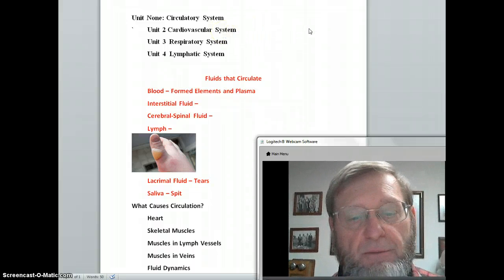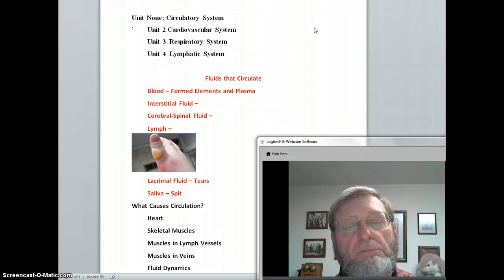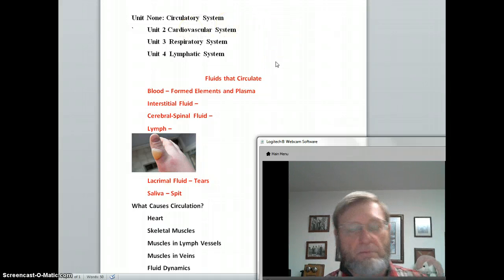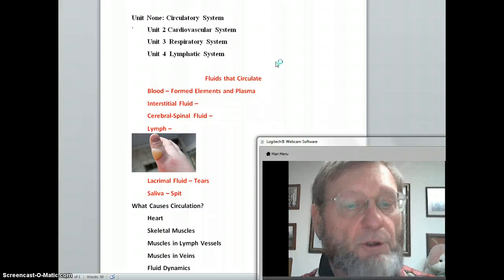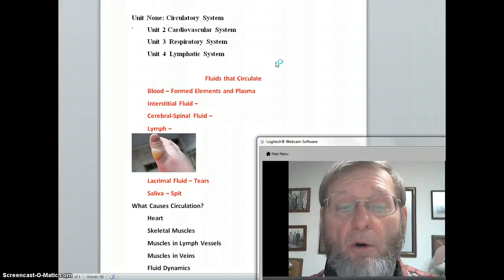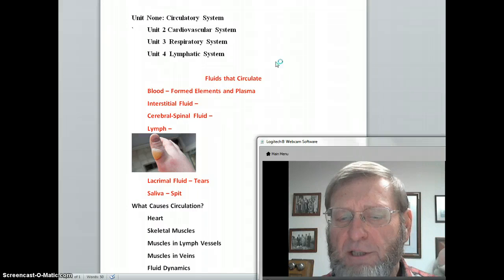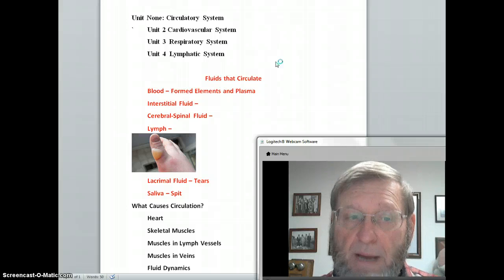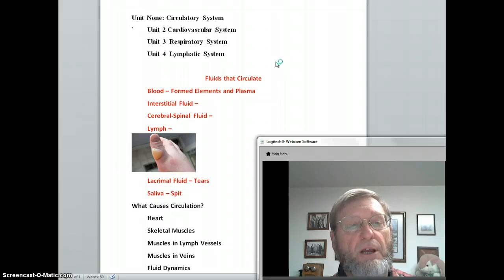The cardiovascular system basically is limited to the heart and blood vessels, and some people would include the lungs. But the question is, what does it do? It pumps fluid, it pumps blood. So we have the heart, we have arteries, which are tubes that are muscular, and they always take blood away from the heart. And then we have veins, which are less muscular, not as strong, and bring fluid back to the heart, blood and plasma, what we call blood cells and plasma.